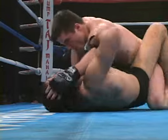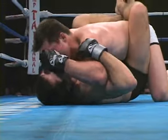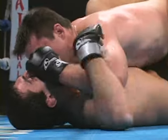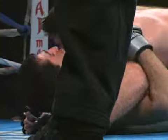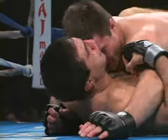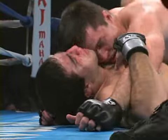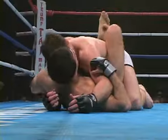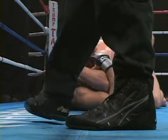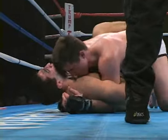You said earlier, Chael looks very, very comfortable inside of someone's guard. He's very content to stay there, body, head, work those forearms in the face, basically maul his opponent. Chael Sonnen actually works really, really well from the cage. This is a ring, so we'll see how he works from the ring. The ground and pound is not quite as effective in the ring situation because you can't plant his head against the cage so that the opponent doesn't have any head movement.